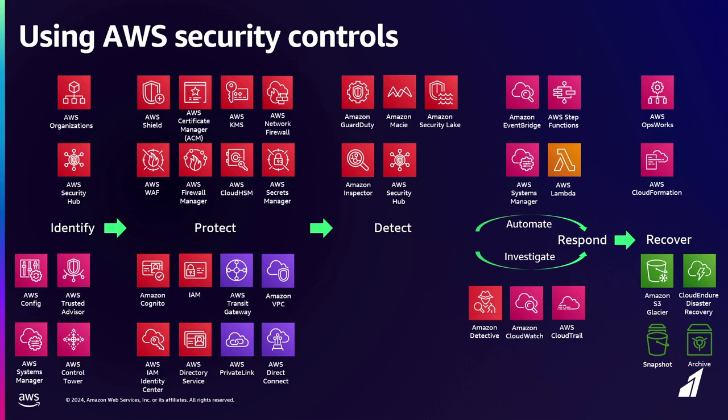We do not use them in isolation. All of these services come together and form a solution. And that solution is what we use in AWS, in our infrastructure, to be able to do threat detection at scale.